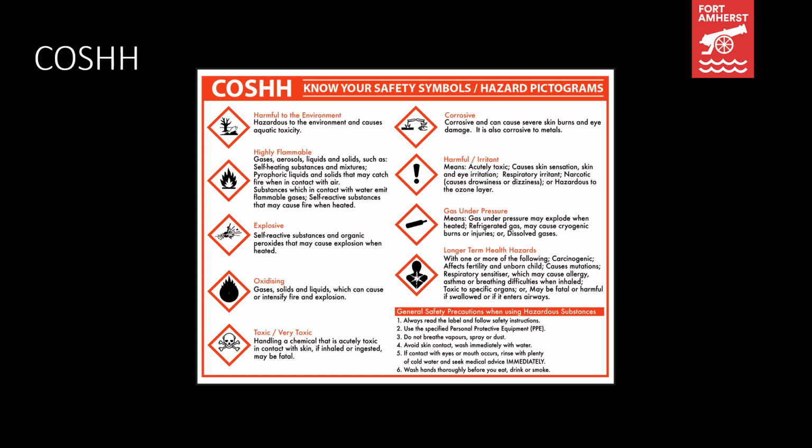These are the symbols that you need to recognise on any chemical that we use. Please make sure that you've read the appropriate data sheet before using any chemical.